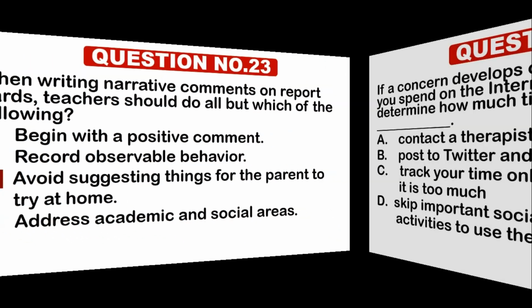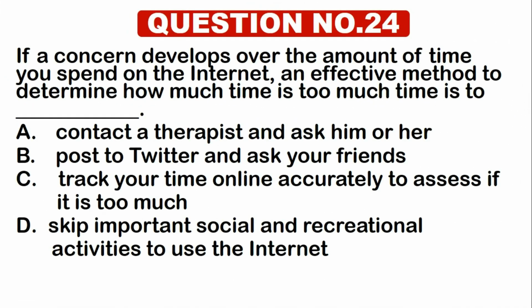Next, number 24. If a concern develops over the amount of time you spend on the internet, an effective method to determine how much time is too much time is to A. Contact a therapist and ask him or her. B. Post to Twitter and ask your friends. C. Track your time online accurately to assess if it is too much. D. Skip important social and recreational activities to use the internet.